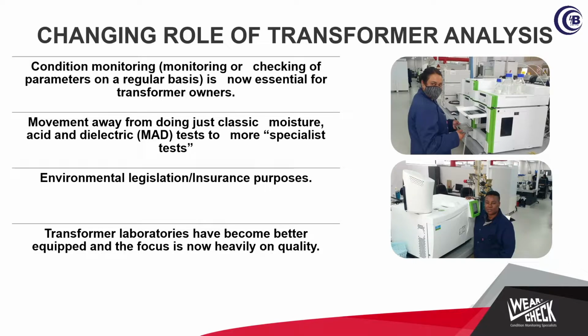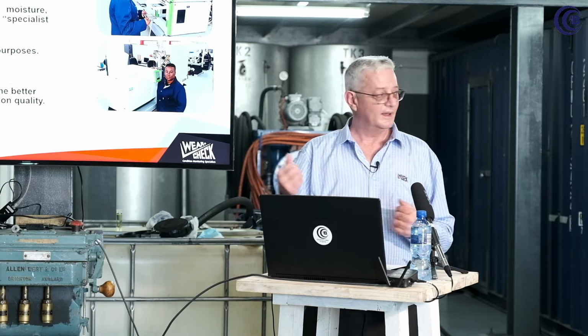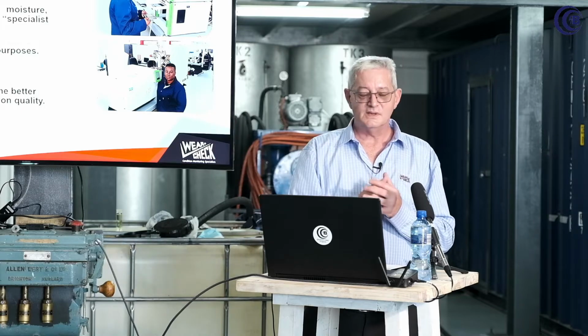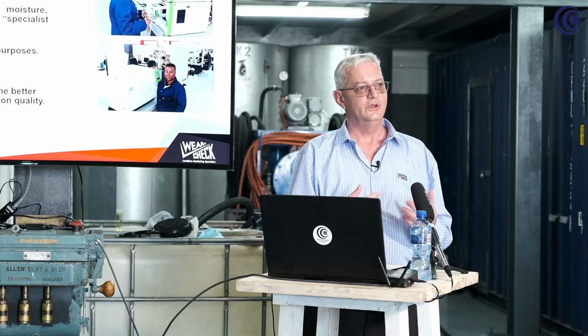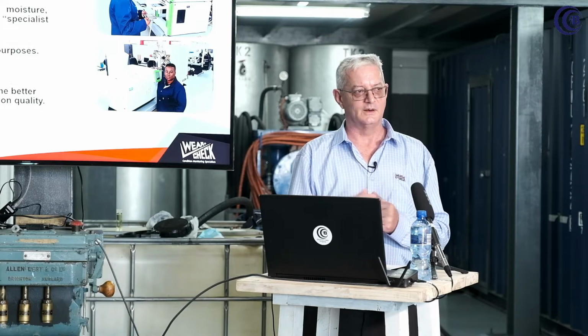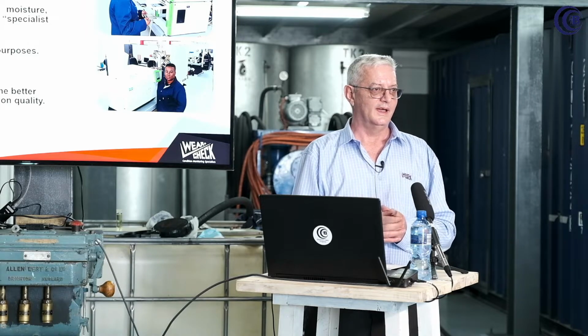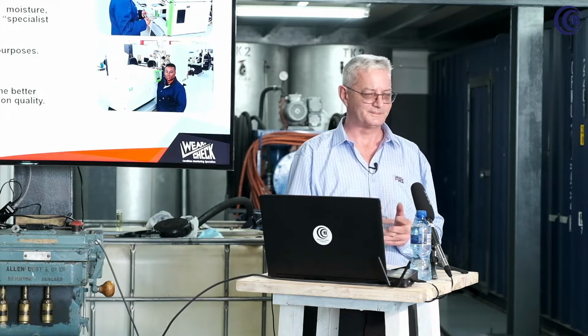So this has been moving over the years to a more full range of tests. We added DGA a couple of years later as a standard test. About 10 years back, Furanic came. That's your paper condition. In the past, if you wanted to know what the paper condition of that transformer was, you had to get someone out to actually take a paper sample. Take a Stanley knife and cut a little piece of paper from your core. And there's not many people I trust with a Stanley knife next to a transformer.